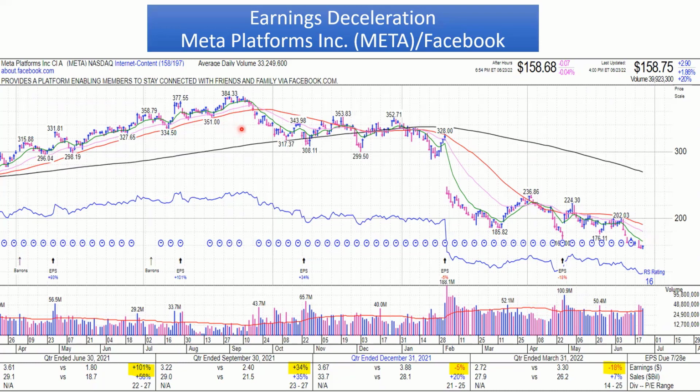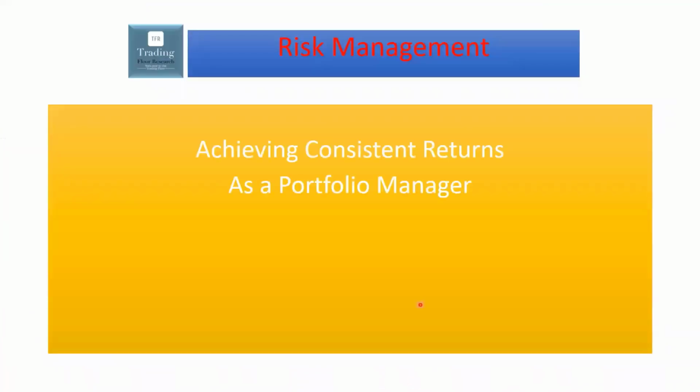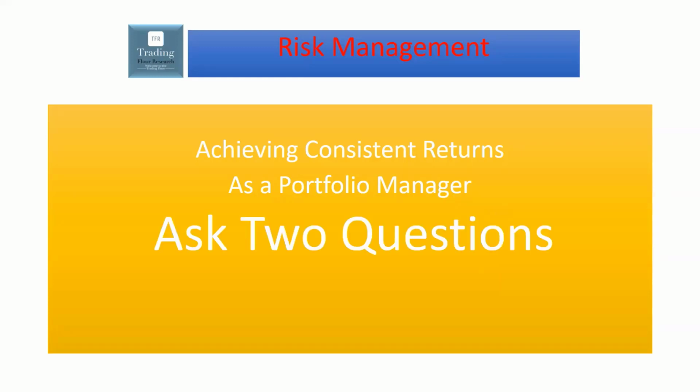I consult them with their fundamental positions because one of the biggest things that portfolio managers have a problem with is achieving consistent returns. This is a major problem, and I'm going to tell you why I feel that portfolio managers have this kind of a problem and how I rectified the problem for myself. But I also think that being a consultant to a lot of portfolio managers now is helping them achieve more consistent returns, because they're not asking two very important questions.